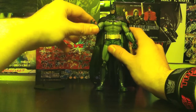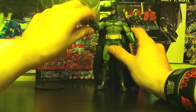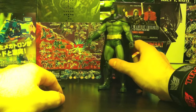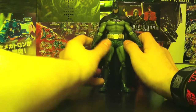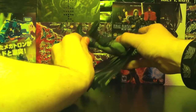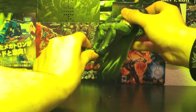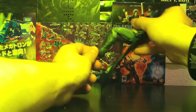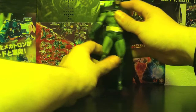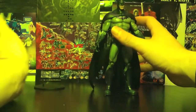He does have cut elbows, so they can go up and down, and then he does have a rotatable lower arm. It just all rotates. So you got that. Same on his other arm. No waist articulation, unfortunately, but he does have some leg articulation here, so he can go like that. And he can also bend at the knee pretty good. And he also swivels at the lower legs. So it's not terrible articulation, but it's definitely articulation that doesn't really help the figure either.